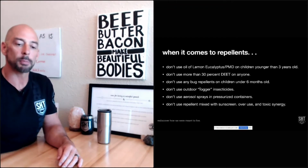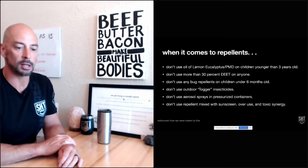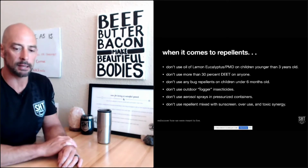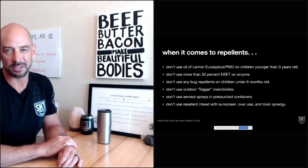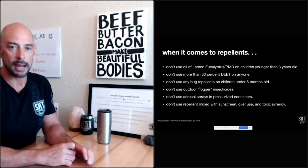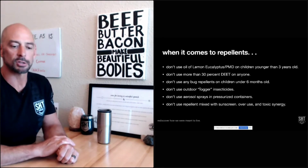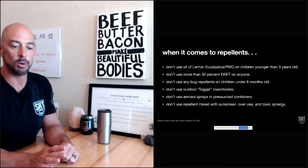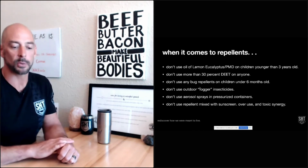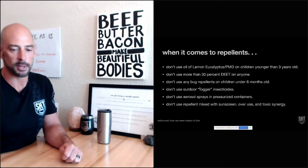When it comes to repellents, one of the recommendations we're going to have here is lemon eucalyptus, or the concentrated version of that, which is PMD, but we don't recommend it on children younger than 3 years old, because it's so concentrated. Don't use more than 30% DEET on everyone. And I know the DEET term, we're going to talk about it here in just a second. Don't use repellents on any children under 6 months old. Don't use the fogger stuff. Don't use aerosol sprays for the reasons that we talked about before. And don't use the repellents mixed with sunscreen. All right, we already mentioned that.